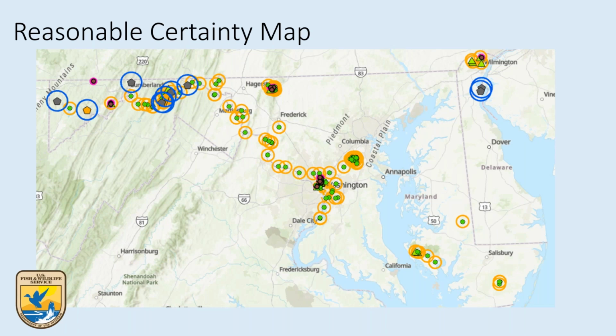We only have a handful of known maternity roosts between Maryland and Delaware, and I think maybe a dozen known hibernacula. So most of what you see are the mist net and acoustic detections, and a lot of them are along the Potomac.